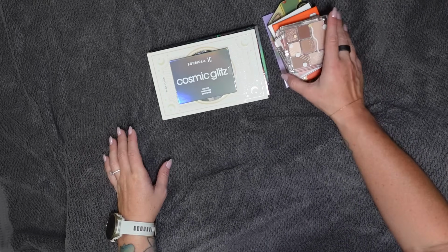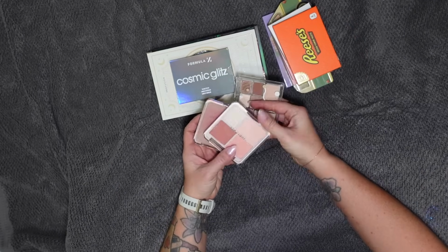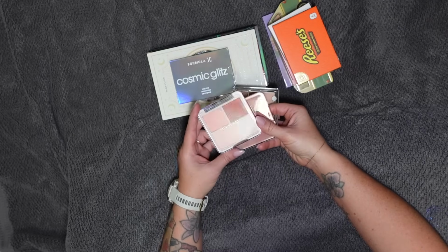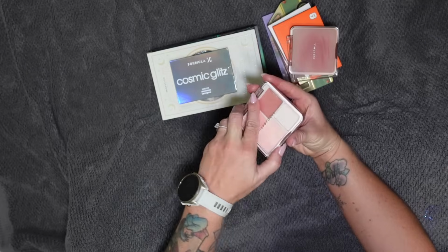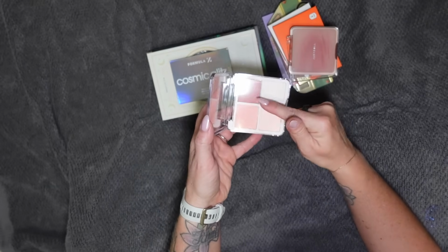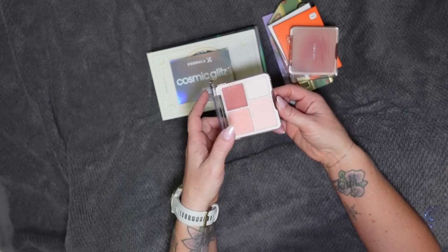All right, I grabbed a couple more. So I have these three from Judy Doll. I just did, actually, this is not an eyeshadow palette. This is a face palette. This should have been in my face palette declutter. The shades were too light, so technically this would have been decluttered in the face palette one.